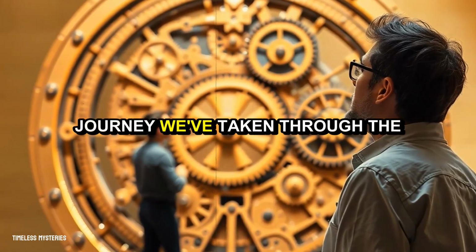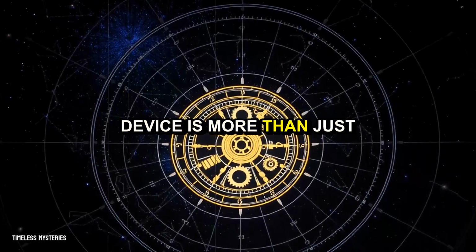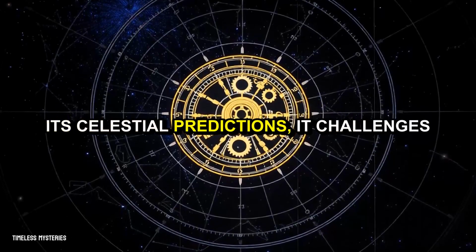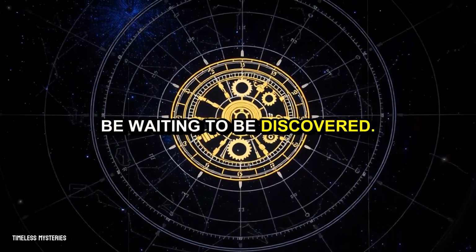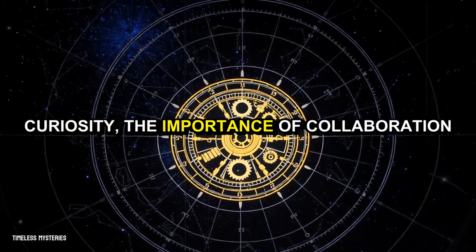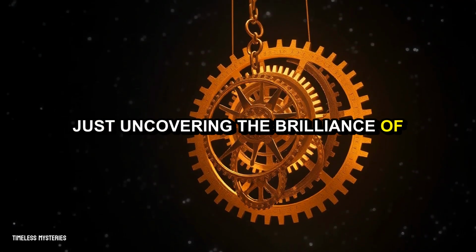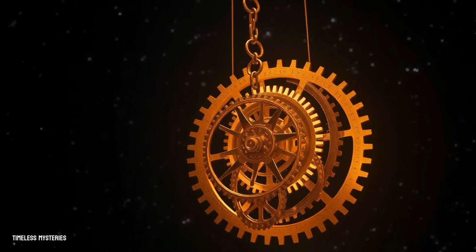As we reflect on the journey we've taken through the mysteries of the Antikythera Mechanism, it's clear that this ancient device is more than just a scientific marvel. It's a window into the soul of human innovation. From its intricate gears to its celestial predictions, it challenges us to rethink what we know about the past and to imagine what else might be waiting to be discovered. The mechanism's legacy is a testament to the power of curiosity, the importance of collaboration, and the timeless nature of the human spirit. And as we continue to explore its secrets, we're not just uncovering the brilliance of its creators, we're keeping alive the spark of discovery that has driven humanity forward for millennia.